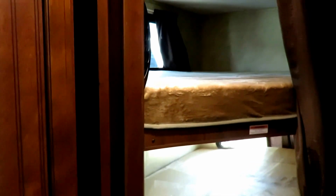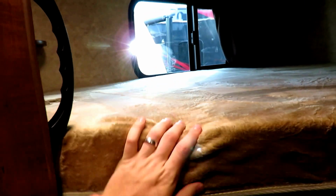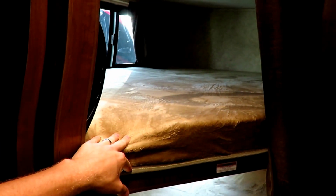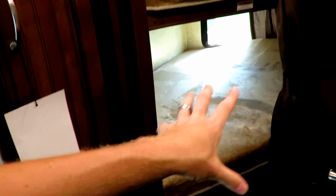Your bunk mats are 50% thicker than industry standard in a Jayco, the Denver mattress bunk mats here. And this upper bunk is rated for best in class 600 pounds. So 300 pounds per sleeping space. That's more than you're going to need. The bottom bunk, people say, well, what's that one rated for? There's so much physical construction under it, they don't even need to rate it.